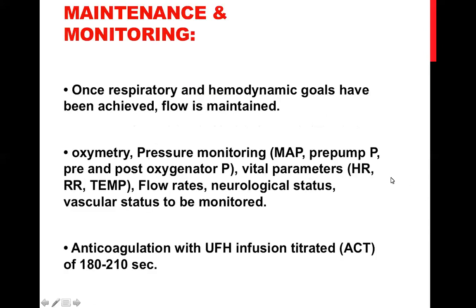Of course, flows are 4 to 6 liters. Okay, maintenance and monitoring. Once the respiratory and hemodynamic goals have been achieved, the flow is maintained. So, oximetry, monitoring of the mean arterial pressure, the pre-pump pressure and pre- and post-oxygenator pressure, vital parameters such as heart rate, respiratory rate and temperature, flow rates, neurological status, and vascular status of the lower limb to be monitored on a regular basis, and anti-coagulation with the ACT target of 180 to 210 seconds.